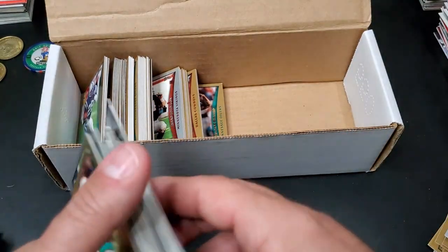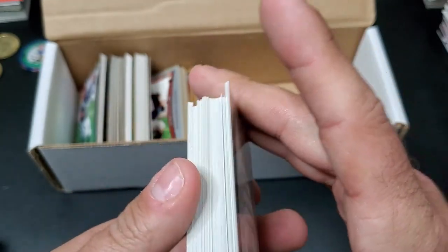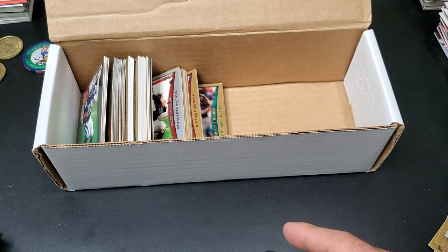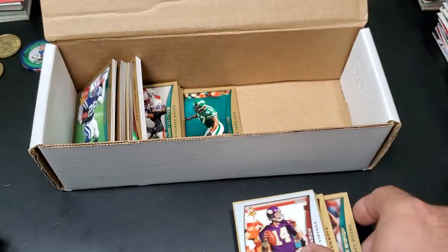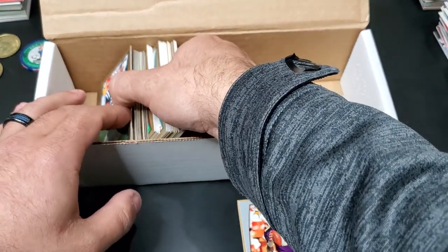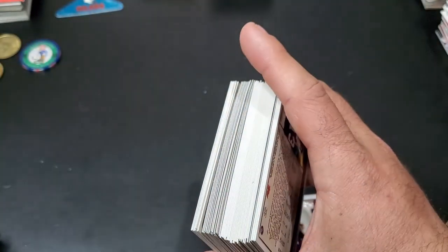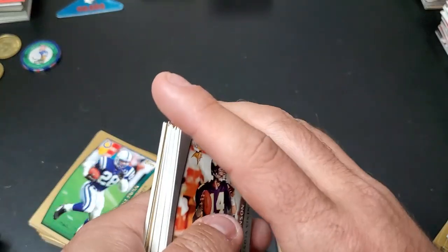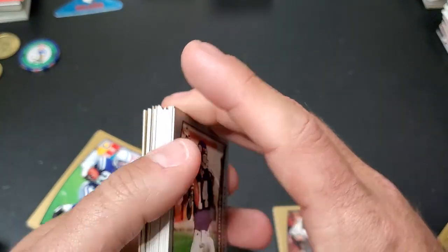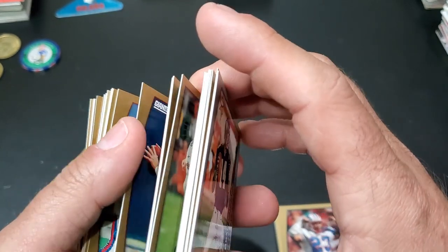Getting down there. We might not see any rookies out of this box, which would really suck, considering the number of '98 Topps that were in here. Let's just go ahead and pull all of them out. Set that off to the side. Now, considering there was that many '98 Topps, I was like, man, there's got to be something in there.